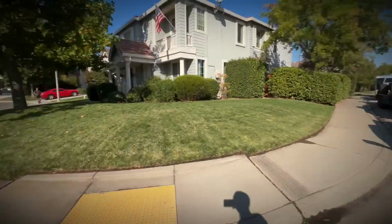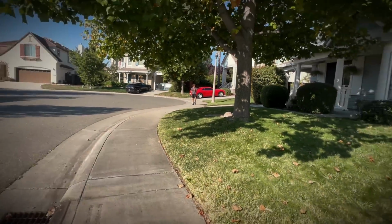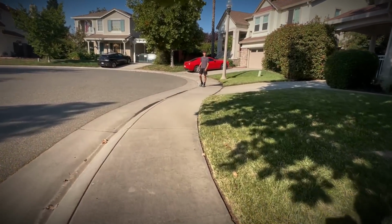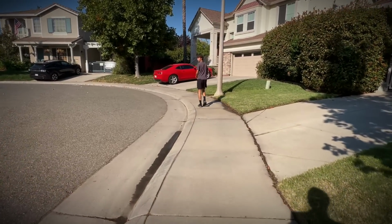But yeah, we're here picking up a P-Dub off this dude. We got long trailers, dude, so I couldn't... Yeah, no, I have tons of stuff on my trailers already. All right, cool.